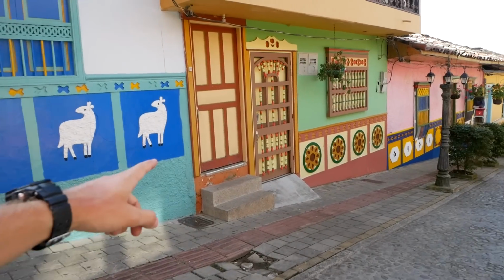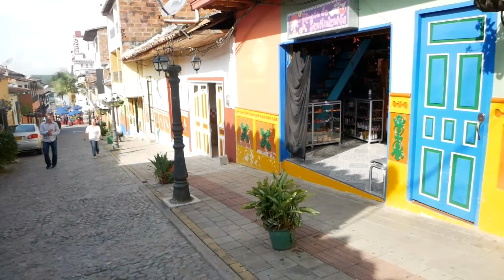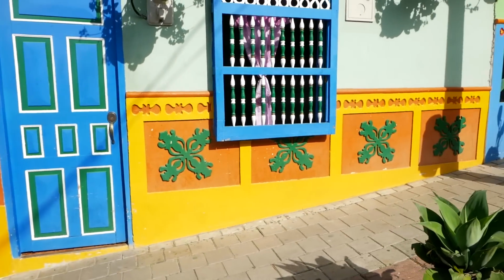As you guys see, a lot of these buildings are decorated with multiple colors and tiles. A lot of these buildings are either shops or homes, and the tiles either represent the individual beliefs of the family that lives there, or they represent what that building itself offers.